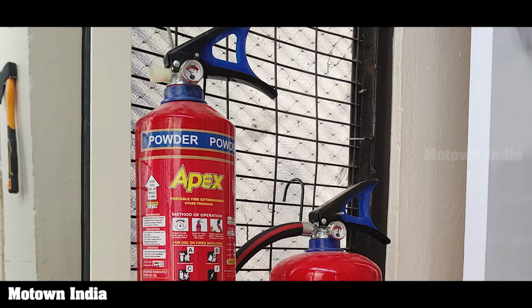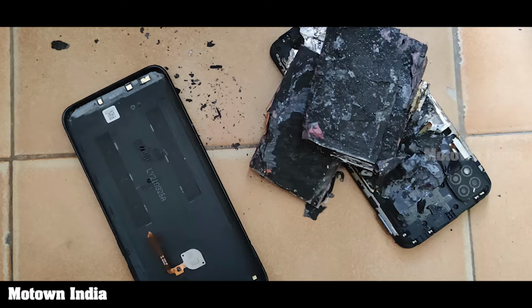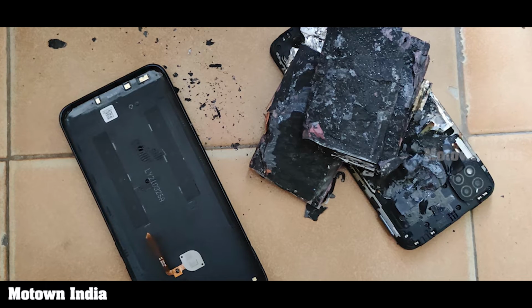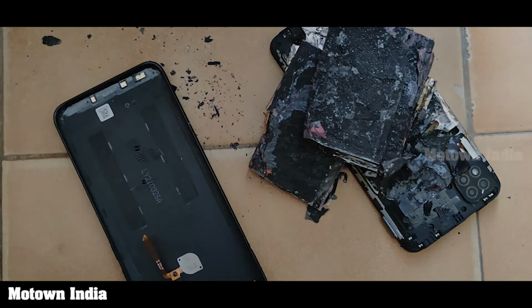That's where I missed a fire extinguisher badly. Somehow I managed to douse the fire, but by then it had damaged a bit of my floor and the phone was literally reduced to ashes.